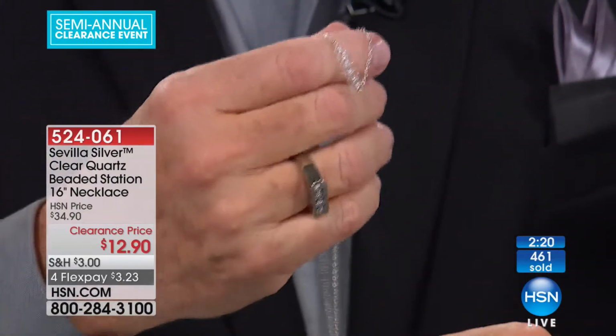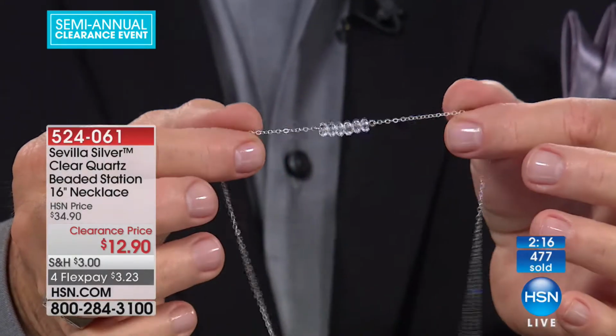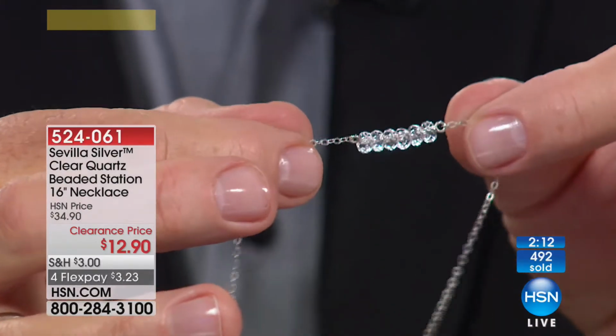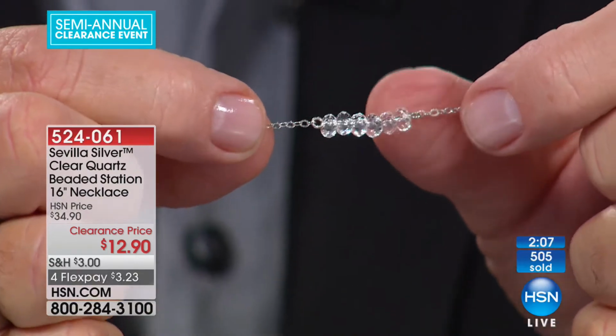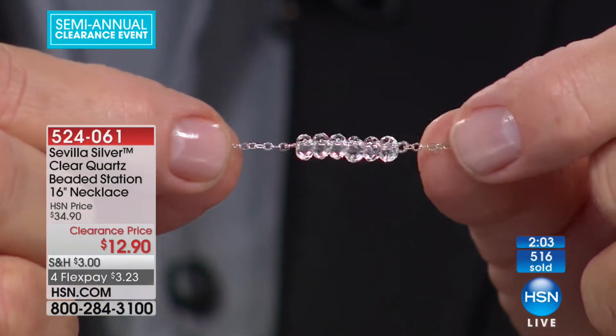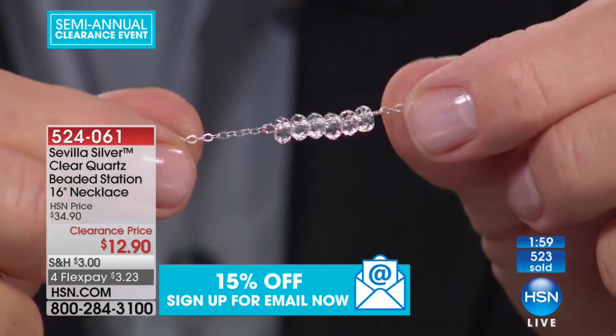But my point is, even when I'm wearing jeans or capris and a t-shirt, I could put this on with a pair of hoop earrings and it's finished. This will sell out. They just gave us the update. You can see 500 have been ordered. We have the final few hundred remaining, and it's $12.90. $3 and change on your charge card.